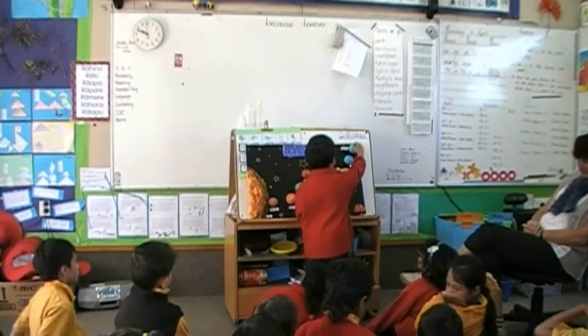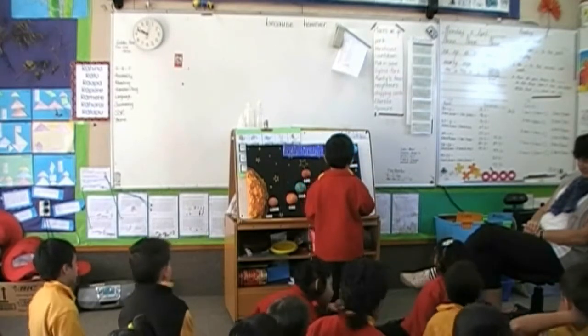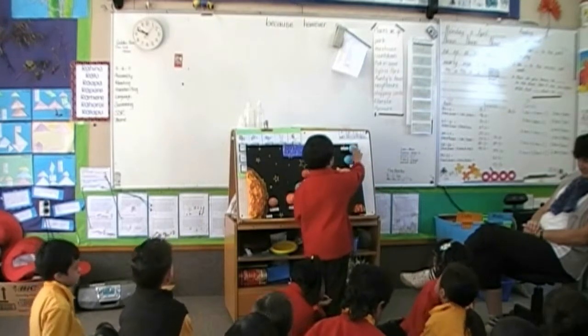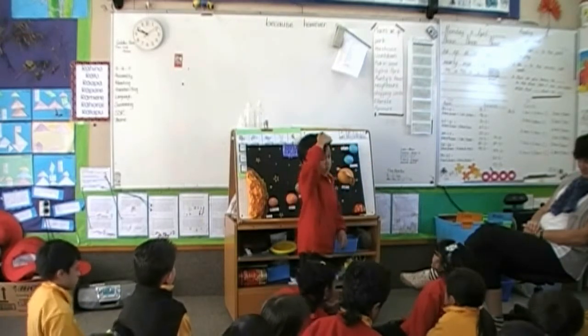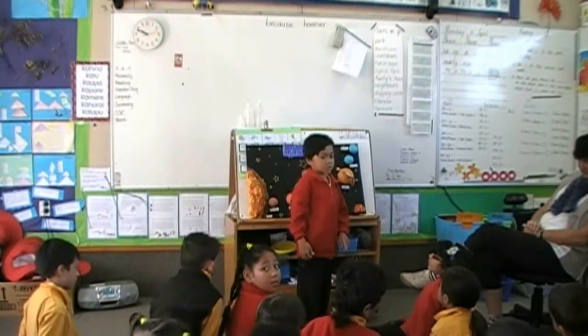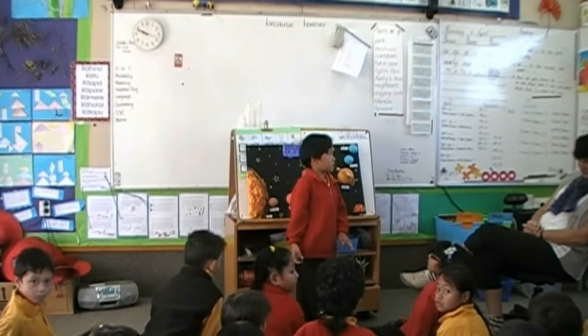And here's Neptune. It looks like Saturn, but it's actually smaller and blue. It's god of the oceans and seas. It is named after Poseidon, the god of oceans and seas. It's ancient Greek.